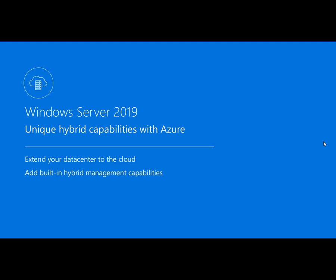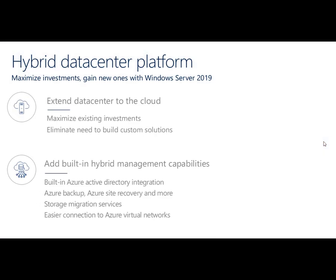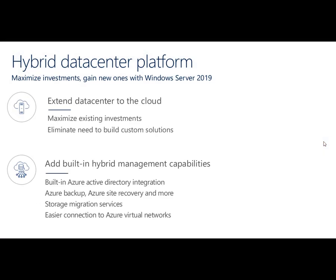So what are we trying to accomplish here? Actually, there are two fronts that we are trying to accomplish. The first one is to extend your data center to the cloud. And what that means is we want to make sure that if you have a virtual network with virtual machines running on top of Microsoft Azure, the public cloud offering, and you want to connect those new servers, those new virtual machines, to the environment that you have on premises as well, so your existing environment and your existing infrastructure, we want to make it easier for you to go and connect those two environments.